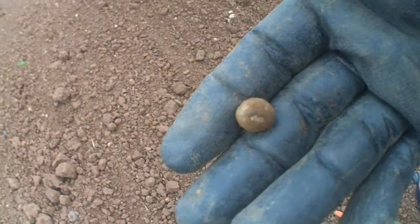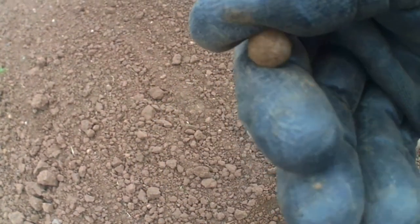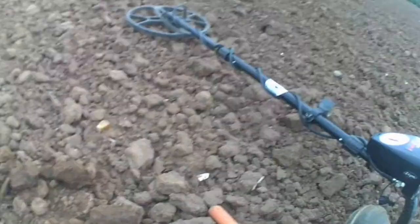Well guys, my next signal. It's been a while. Musket shot. Love a little musket ball. That's where the history is, guys. On to the next.